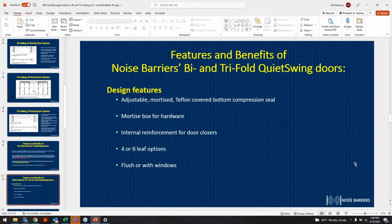Design features, so we have the adjustable mortise lock, top front cover, bottom compression seal, same as our double leaf door and single leaf doors. Mortise box assembly for the hardware. So the hardware can be supplied by others if need be, just like our regular swing doors. We do supply a mortise box to allow for a possible change in the future when they want to lock the two active leaves that they continue to keep active. Internal reinforcement of door closers, same scenario. If we have door closers or operators that are being installed in the field, we also do the internal reinforcement.